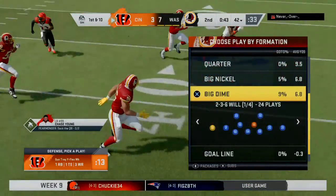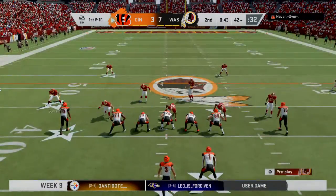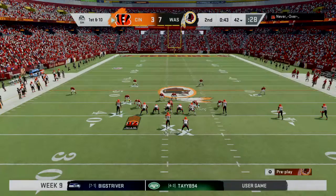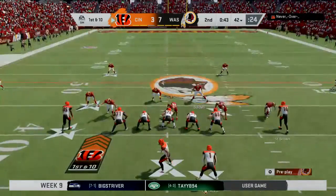Now, you saw the score at the bottom of your screen a moment ago. We got a good one going on there. I have a feeling that one's going to stay tight throughout. We'll continue to monitor. A very good starting field position for the Bengals here as they come up 1st and 10 at their own 42.